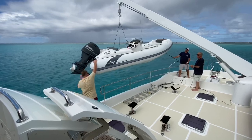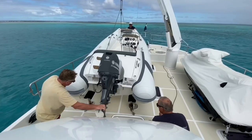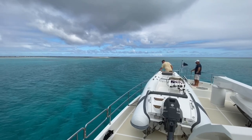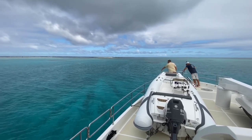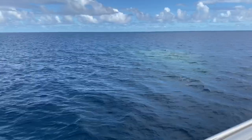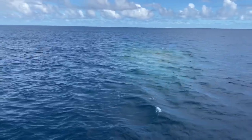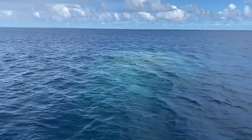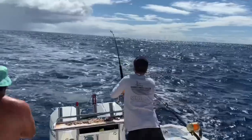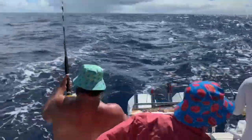So we loaded the little tender on board and prepared everything to leave in the evening to go to Frederick Reef. Look at that. They're the bombies you've got to watch. Almost clear of all the bombies. So we ran a track out into clear water and then anchored up.